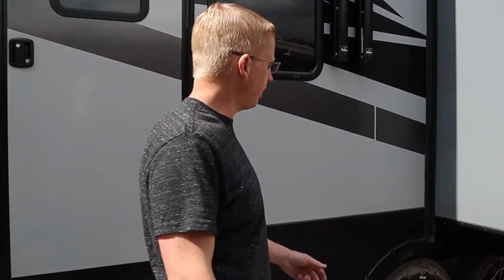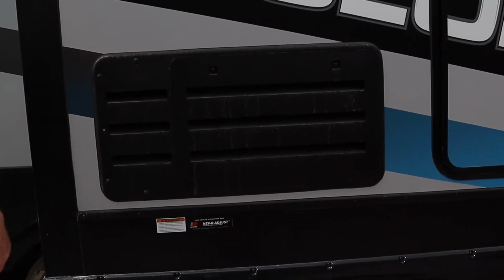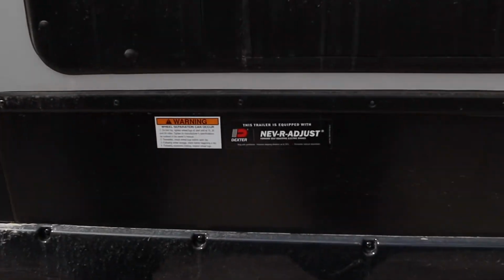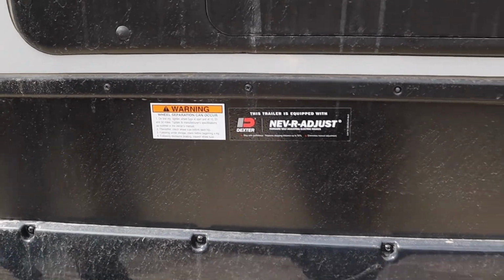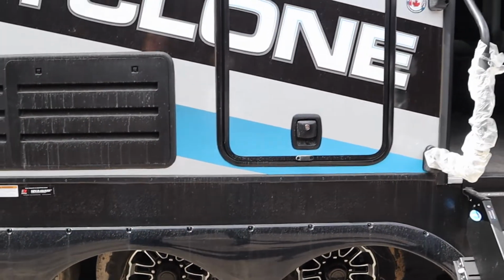As we move down the side here, our next slide out, it's rack and pinion as well. You can see we have our fridge here, because here's the fridge panel. It does have the never adjust electric brakes. And it has 6-point auto level, which is a great system.